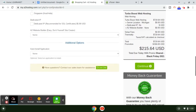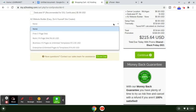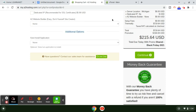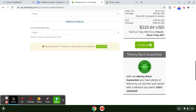What you're going to do right here is scroll down. This option right here is to create your website using A2 Hosting's website builder. We're not going to use that today. We're just going to use WordPress to set up the actual site, to show you how to install it using your A2 Hosting Turbo account, okay? So if everything looks good, click on continue.